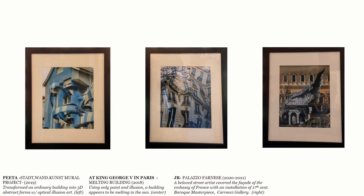Shown to our right, we have a mural created by a beloved street artist, J.R., and it is known as the Palazzo Farnese, and it was created in 2020 to 2021. This artist covered the facade of the Embassy of France with an installation of the 17th century Baroque masterpiece, Carracci Gallery.